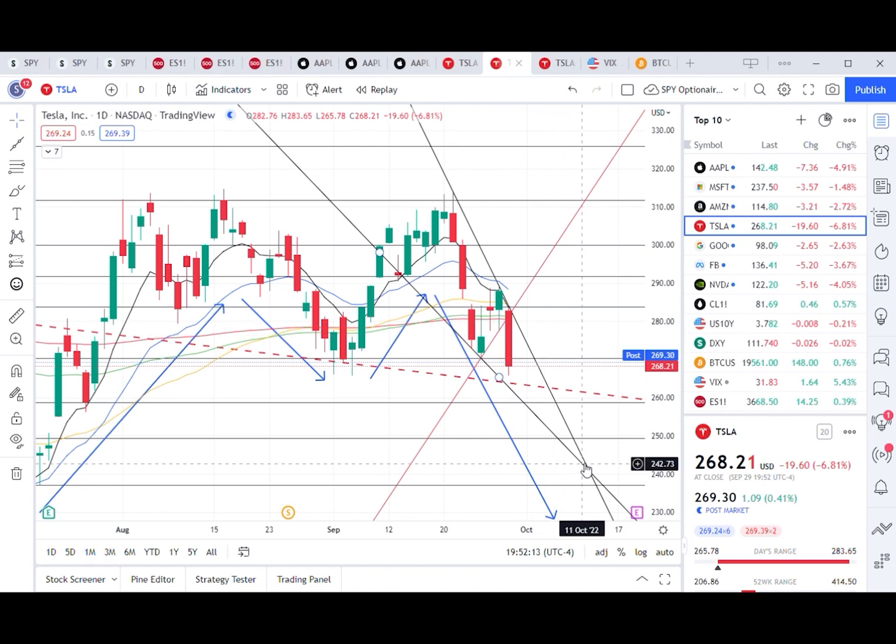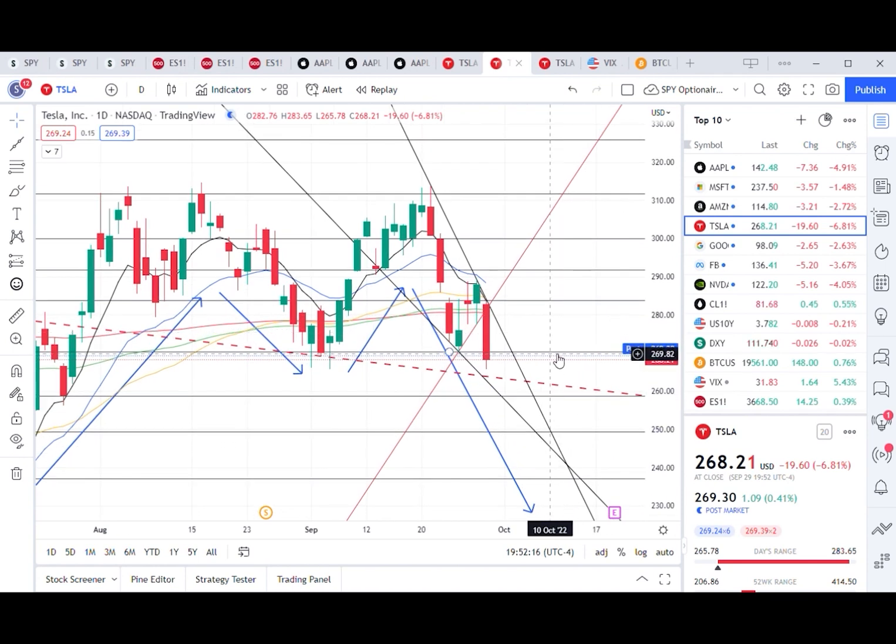Looking at Tesla. Tesla was interesting. So it came out pretty bearish. It held the resistance of this black falling wedge, and then it fell through the V bottom, obviously. So we stuck to this 270.3 for quite a long time, but then it just kind of lost the support. Towards the end of the day, it was really close to getting back over it. So this is the first time that it has closed below that support since July.